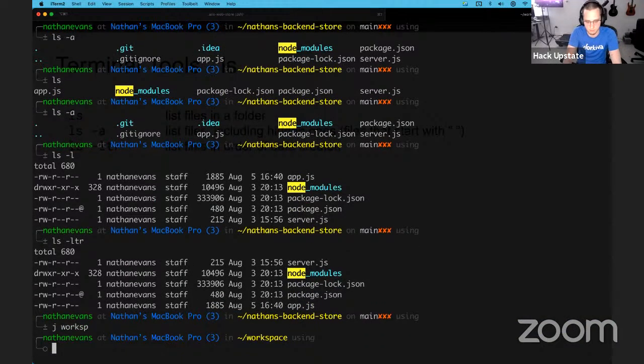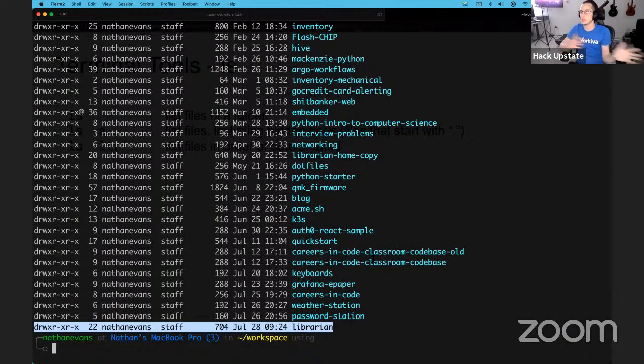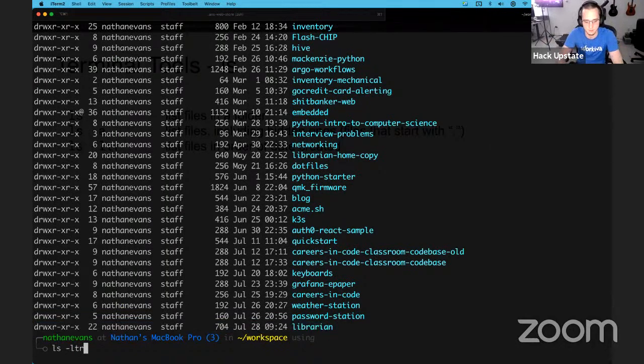Especially for where I do all of my coding, I always create a workspace folder, and I have a bunch of different projects I work on. So finding what the most recent one is so I can go back to it, ls -ltr is really helpful for that.